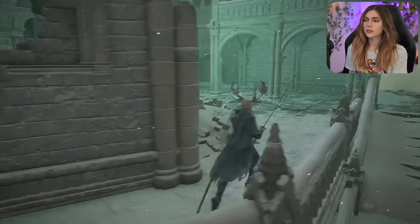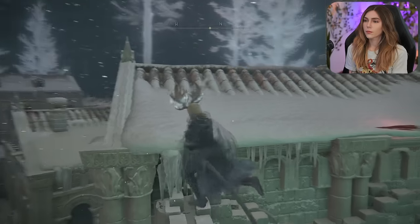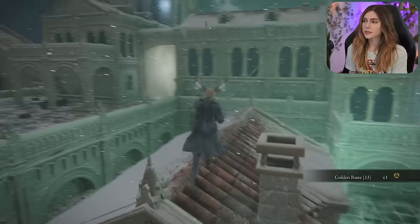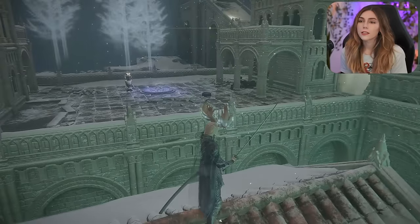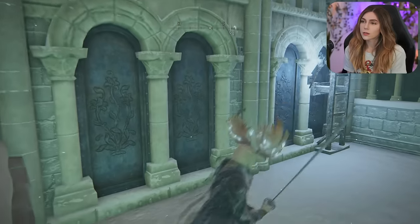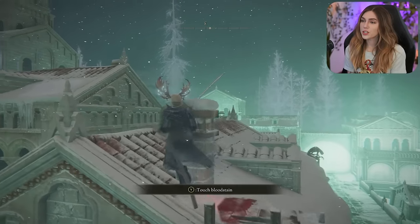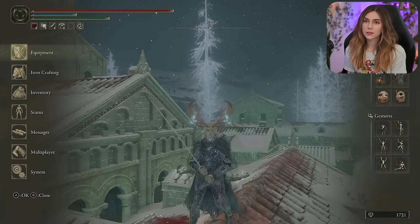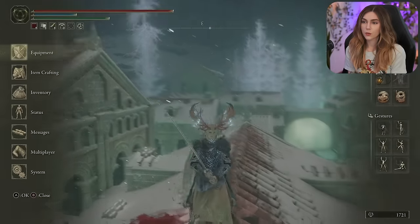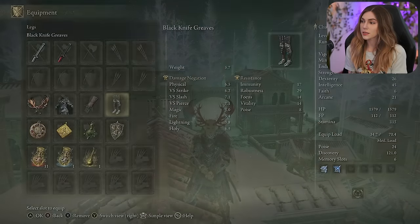Dude, it's unnerving not having footsteps, actually. Isn't it? It feels a little scary. My brain senses the boss. Let's go. Dude, it's so weird not having. What if we just change the pants? Like, will it? No, it's just how the outfit is, yeah. The chest piece.